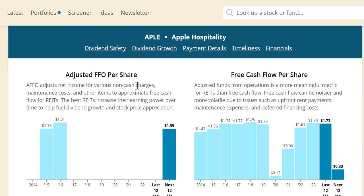When we take a look at the adjusted funds from operation per share, we don't have the full data, so a little bit more difficult to comment on, but we can see it has come down from the 2016 figure of 151, expected around 135 in 2024.